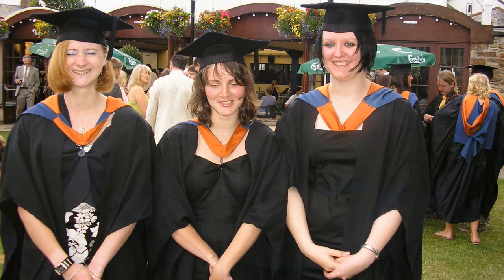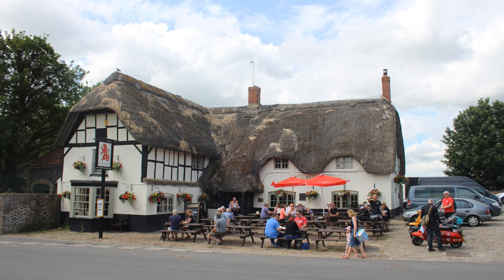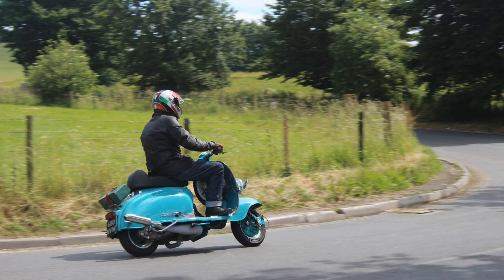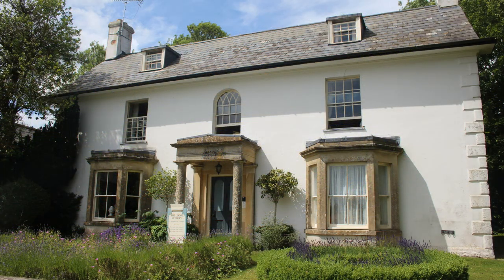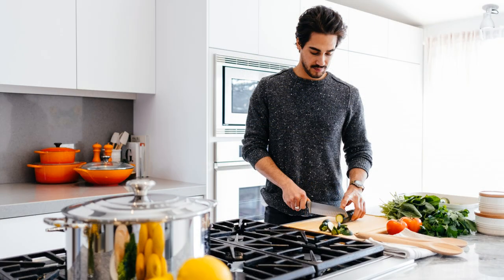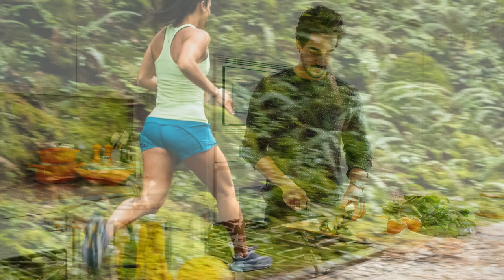The girl on the left has red hair. It is called the Red Lion. He is wearing a black jacket. Six windows are open. It is a tortoiseshell butterfly. Yes, the man is cooking. A woman is running.